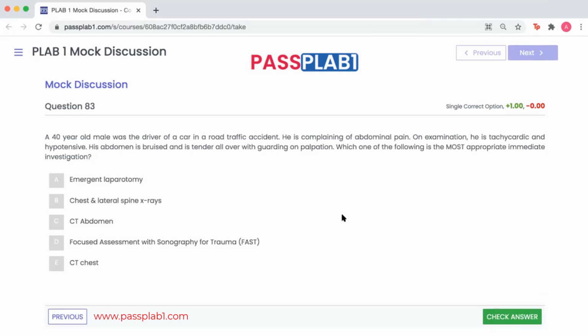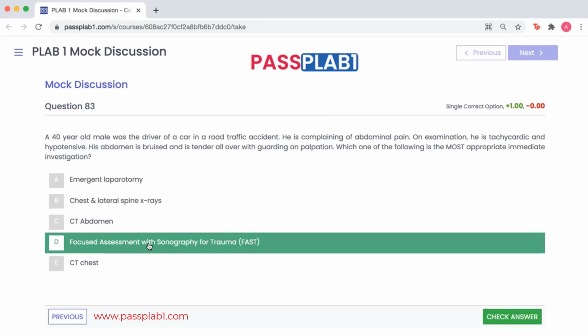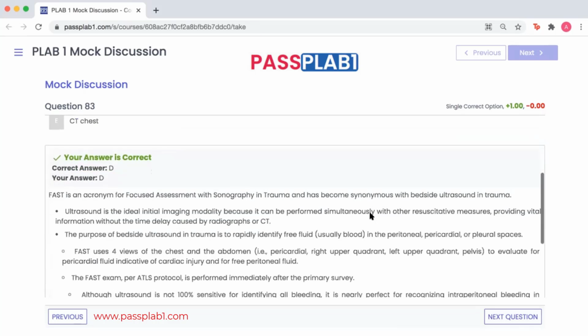You want quick answers, because the abdomen is bruised, so you're bruised and tender all over. So you're expecting blood in the abdomen or something that might have ruptured. So to diagnose that, you could do a FAST assessment. So a focused assessment with sonography for trauma would be your first line. It's just ultrasound, it's really quick, and then afterwards he can have a CT if he needs to.